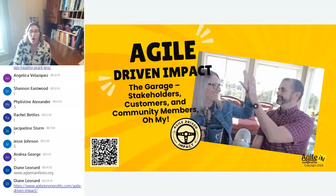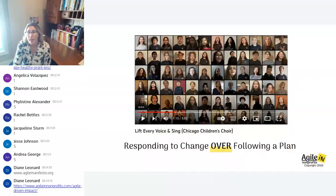And our fourth, but it shouldn't be like the final value. In fact, it's one of my favorites, if I can have a favorite, is responding to change over following a plan. Now, this Agile value means that we are going to react. Things change and we're like, okay, what do we need to do differently? Instead of saying, here's what the plan says, and so we have to follow the plan.